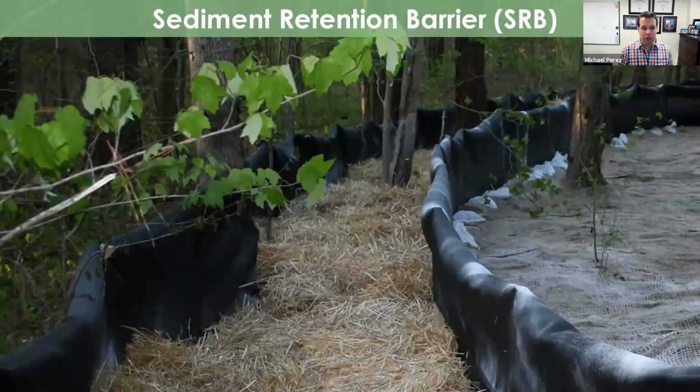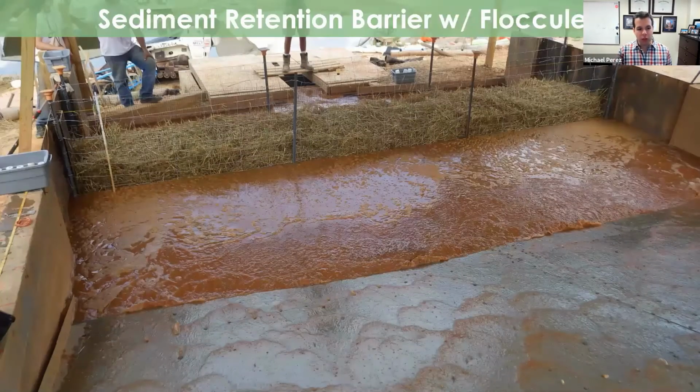And so here's some examples of the SRBs installed. Here's one at our testing facility. You can see this has a very high flow through netting. It's completely see-through. It's basically just there to keep the straw in place and keep it from washing out. So this is a picture during a test, and you can see the impoundment capabilities of it is pretty low.